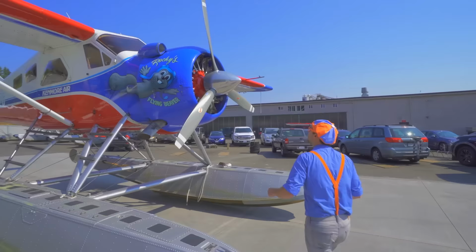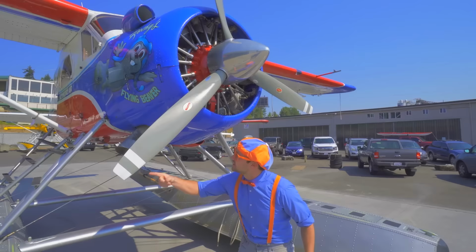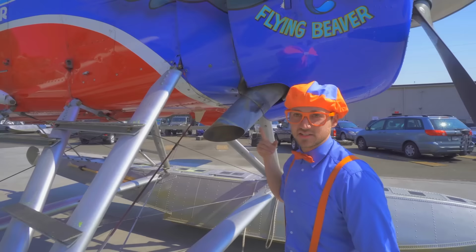Whoa, now that is a big engine. Whoa, it looks like it has 9 cylinders. Whoa, and do you see this? That is the propeller. It spins around in a circle really fast. Whoa! Ooh, and down here, this is the exhaust.